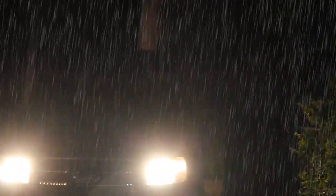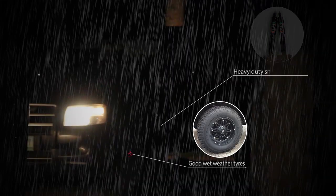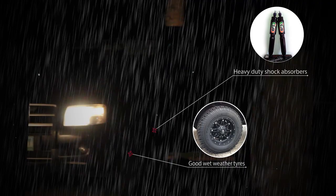Accidents are far more likely to occur in wet weather. Visibility is much lower and it takes much longer to stop. So let's have a look at how this catastrophe could have been avoided. Trouble is, even though we all dread driving in the rain, many of us don't maintain our cars as well as we should. Good tyres, the right suspension, and loading the vehicle correctly are all essential for safety in wet weather.